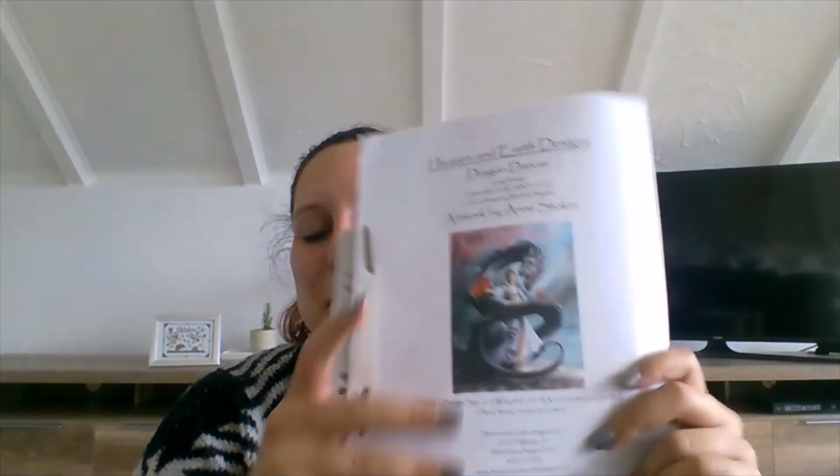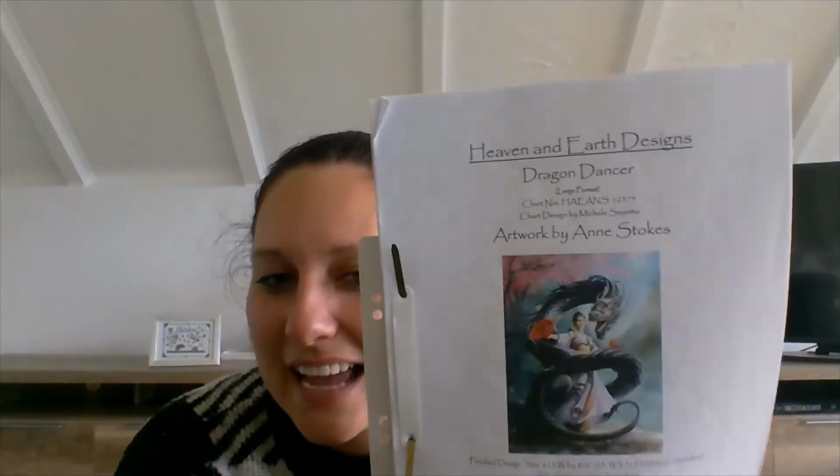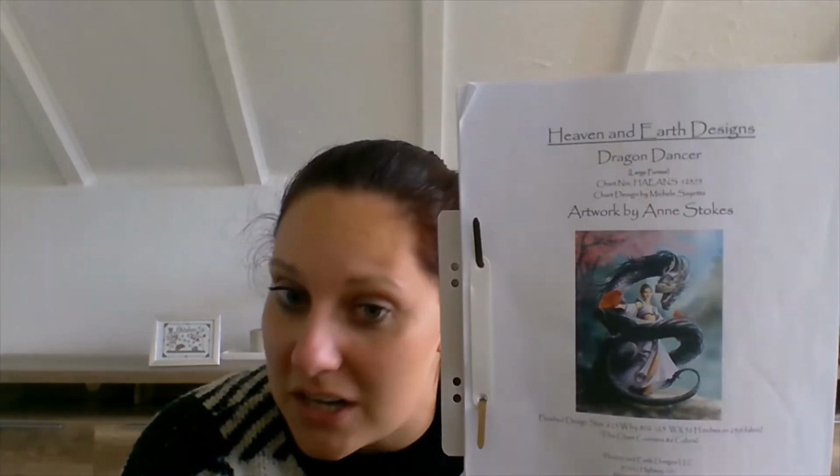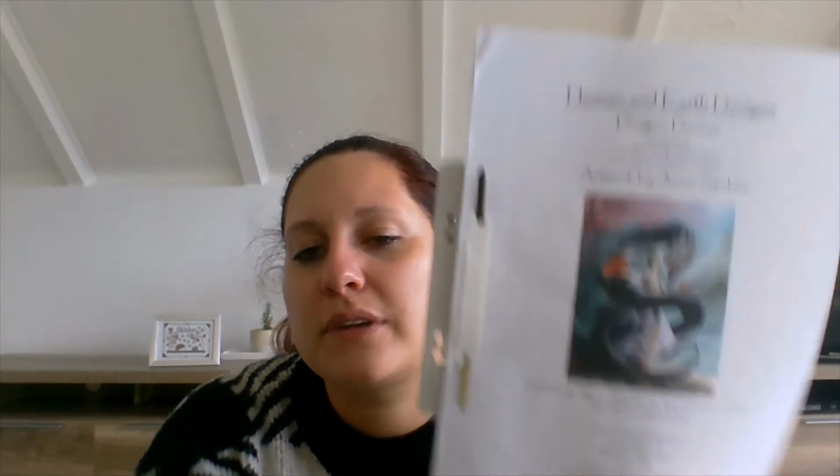So that's 4 Seasons. As I said, I stitched 2 days on it, and on Sunday I switched to Dragon Dancer. Artwork is by Anne Stokes, and it's charted by Heaven and Earth Designs. This one is kind of close to finishing my second park, and with that my year-end goal. So yeah, hopefully being able to do that soon.